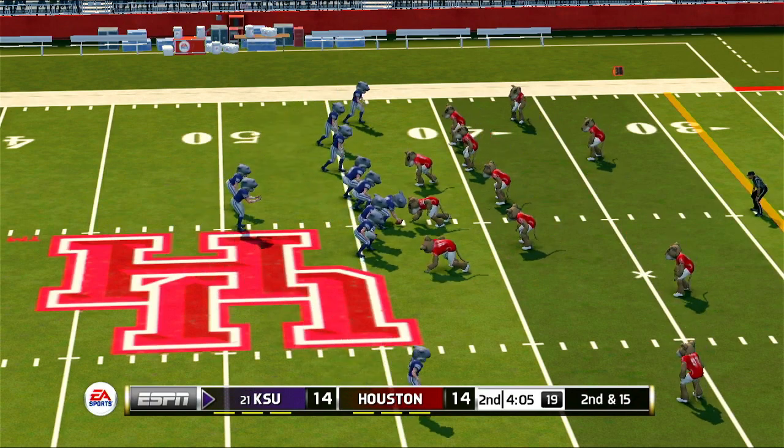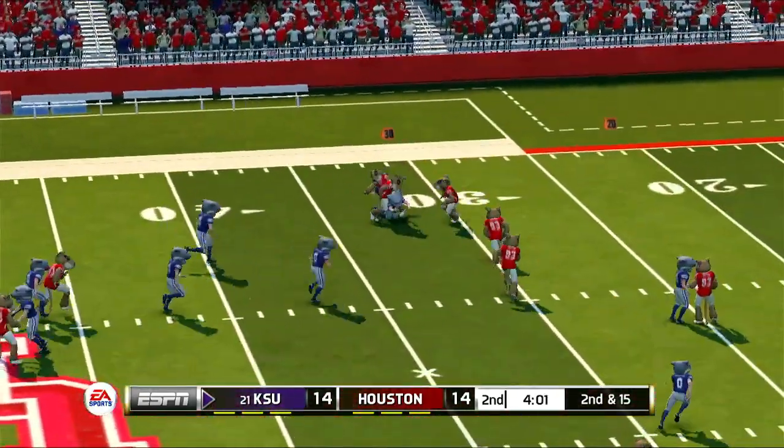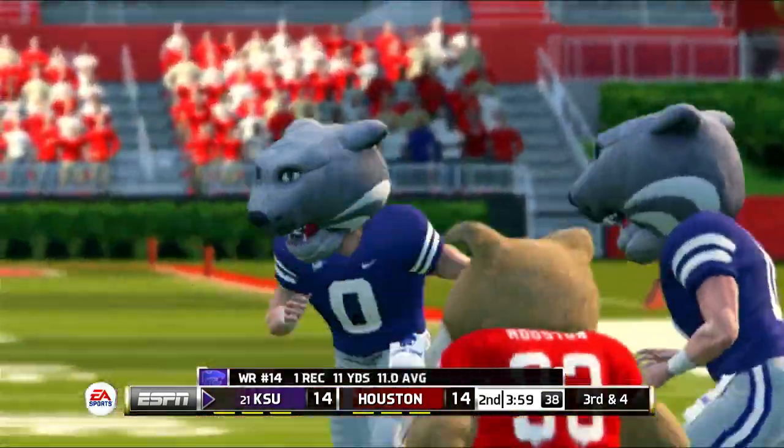Hey, we got Mike 50, huh? Ready! Red and hot! Pass. And he's immediately tackled. That'll bring up third and four.